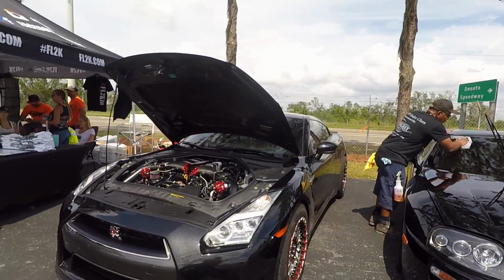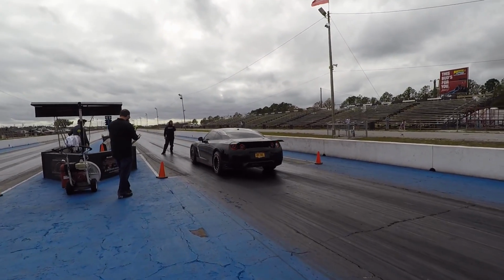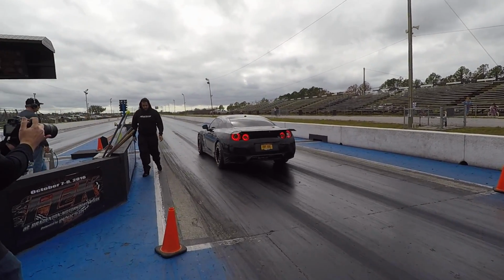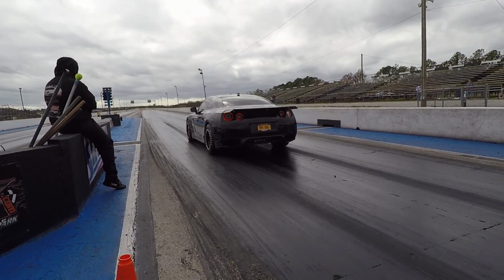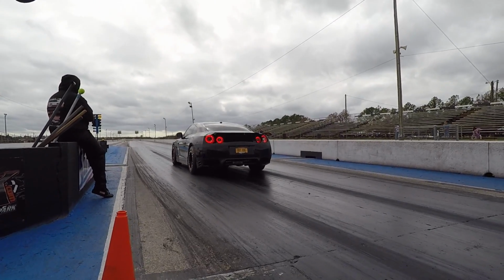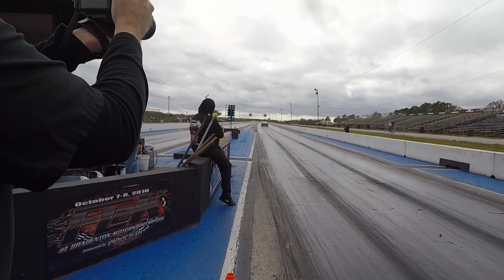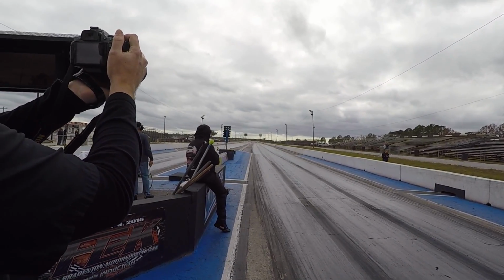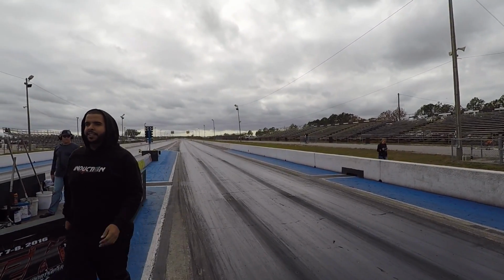Freshly built induction GTR. I think best time right now, it's ran like an 8.2, and they're going for anything better than that. Hopefully we get something in the 7s. Was that 86? 86 170.